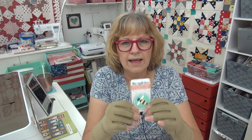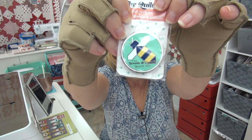Okay, wait, before we go on, because I don't want to forget. I got this, which is so cute. It's a needle holder. Well, you could do pins too, but you could put it on your bag, you can put it anywhere. It's a magnet.